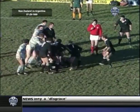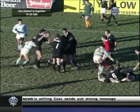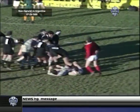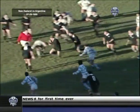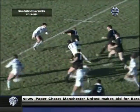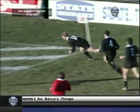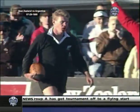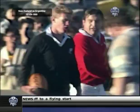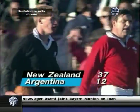Brook number 19. McDowell number 1 driving away. Sean Fitzpatrick. Deans, Fox, McCahill looking for Kerwin on the crash ball. Kerwin through, and a tackle him. He's away. Oh, brilliant try for John Kerwin. Superb try by John Kerwin, his best of the season.